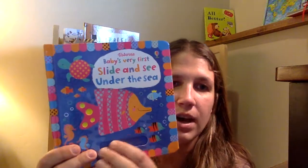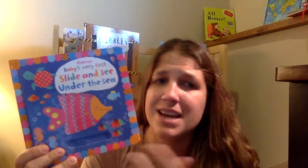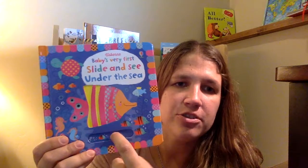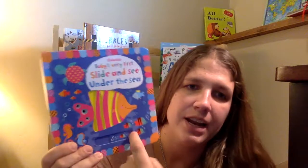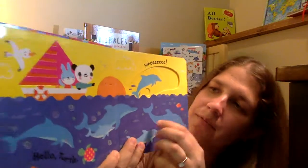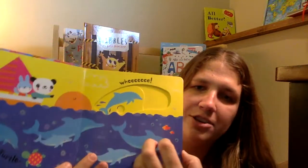So we also have a number of slide and see books. This is an example of one called Baby's Very First Slide and See Under the Sea. Again, we have this in dinosaurs, farm, at the zoo, all different kinds of ones. This is great because on each page there's a little interactive feature where the kids can put their finger in and slide and see something different about the picture, right? So this one, we have a dolphin and he's saying wee, and you can kind of see him splashing.